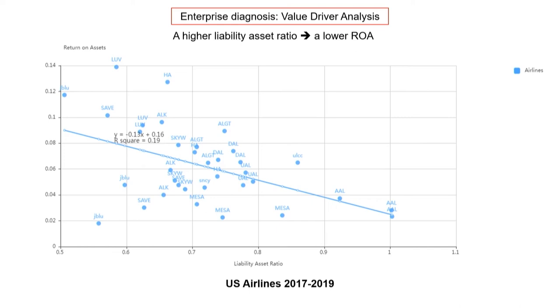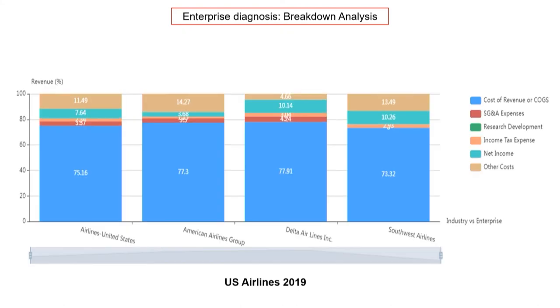Airlines is an asset heavy industry. You've got to have the equipment to do the business, right? And then you have to pay a lot of interest. You have to pay a lot of costs on that. So if you are heavier in assets, you tend to make less money. Right? Also it means you do not utilize your assets efficiently.